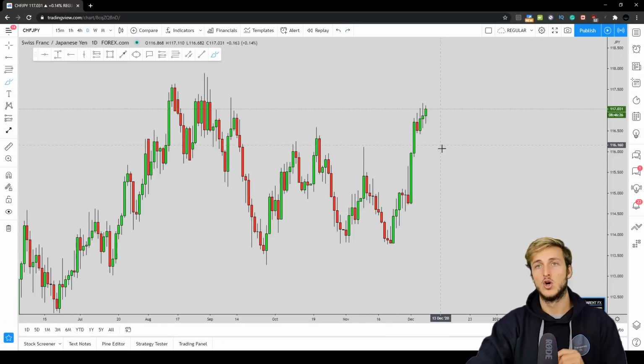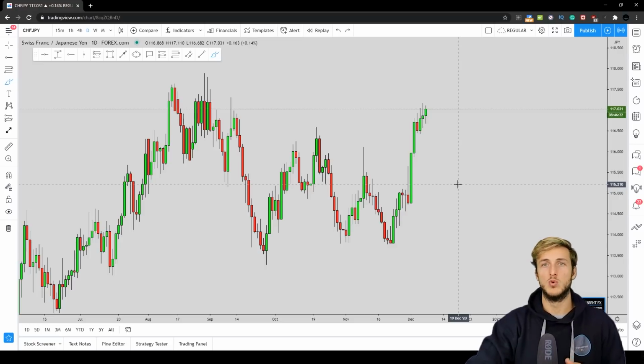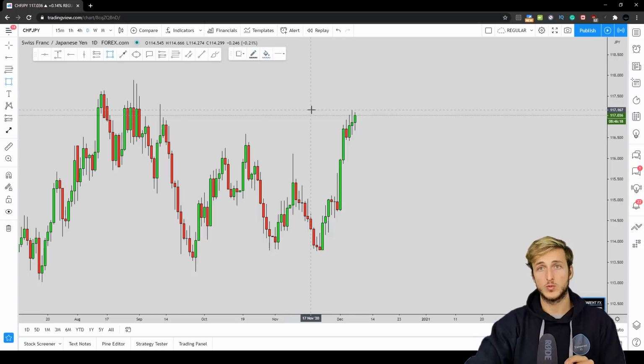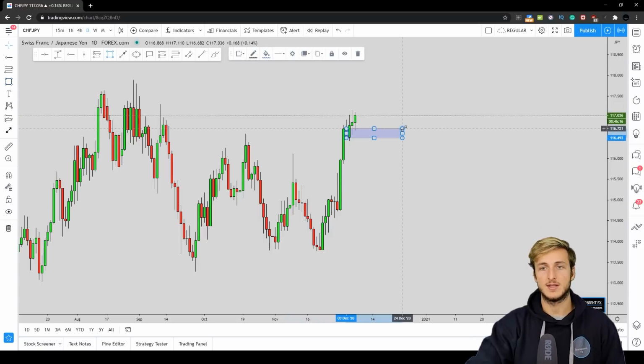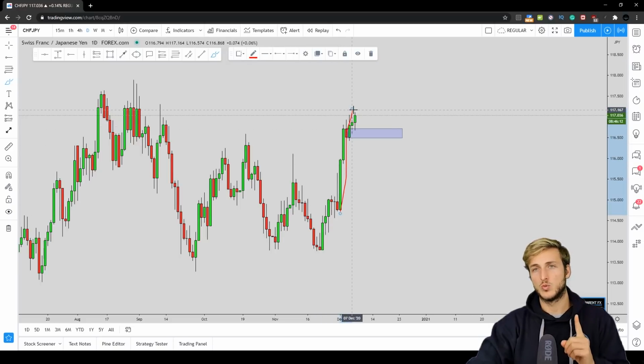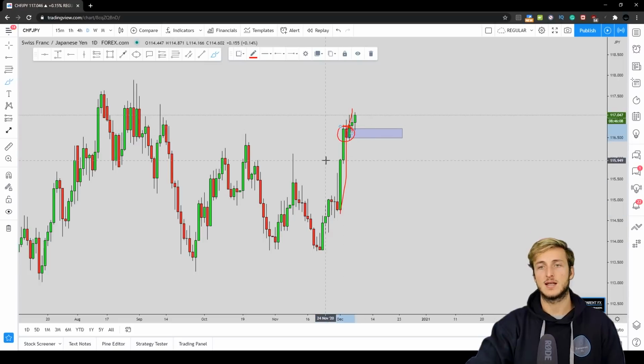But at the moment, what do we have and how can we be looking to capitalize on the next move for CHF JPY? At the moment, what we have is a market that has created this candle here. In all this impulse to the upside, there is one candle which is not related to the move to the upside, which is exactly this red candle. So this red candle is a strong area of previous resistance, which is now turned support here.